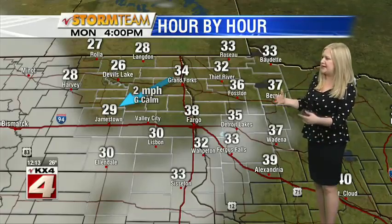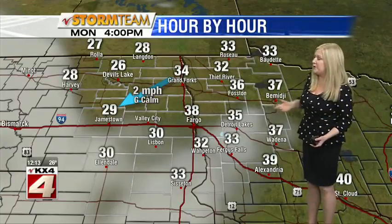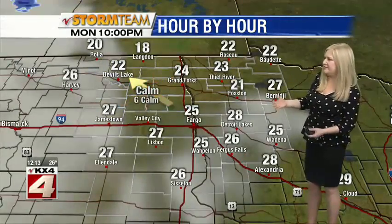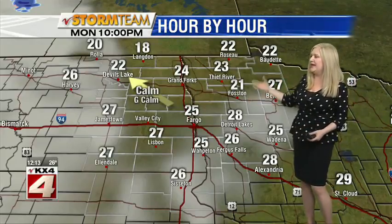Here's a look at our planner. As we get into the 4 o'clock hour, you can see temperatures are rising back into some 30s in a lot of spots along the Red River and east from there. Again, we've already seen 40 in one location. Out to the west, a little bit colder. Heading into tonight, we'll continue to have some quiet weather. In fact, as we head into the 10 o'clock hour, still looking light as far as the wind is concerned, and temperatures starting their dip below freezing if they made it above freezing today.